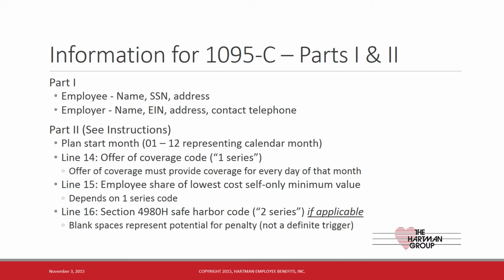So the intent of this presentation is to go through a case study. I'm going to try not to just read straight instructions to you. I'll illustrate the case study. But the one thing I wanted to point out, specifically on part 2, line 14, the offer of coverage code, is that an offer of coverage must have been offered or provided for every day of that month.